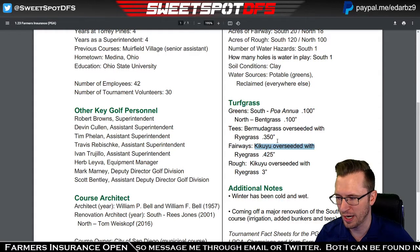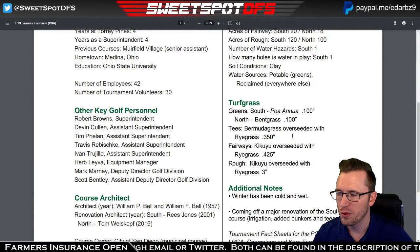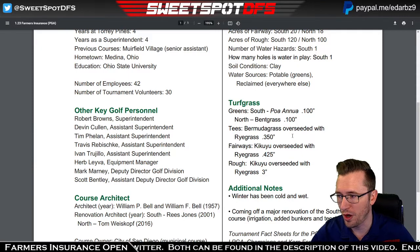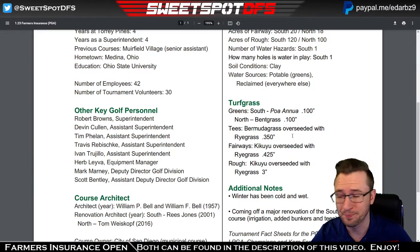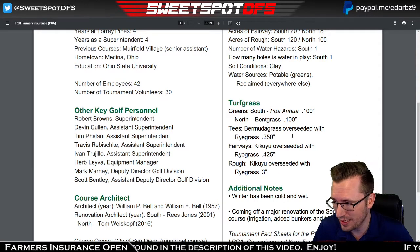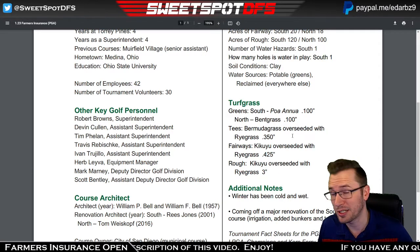I feel like when I read this, it was the first time reading it, and I honestly thought everyone talks about this course being Kikuyu, Kikuyu all the way through, all the way up until the green, and then it's Poa annua. I don't think so. Ryegrass. And we saw ryegrass last week, probably not as thick as what the ryegrass is going to be.